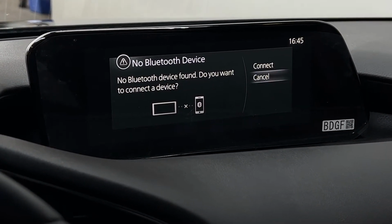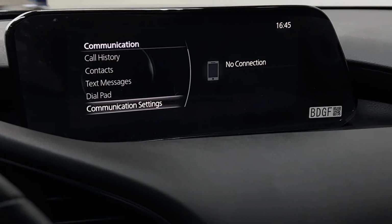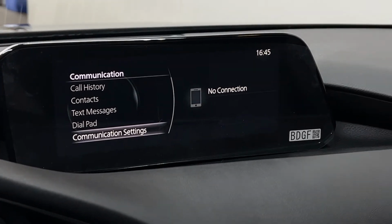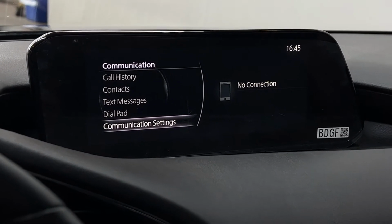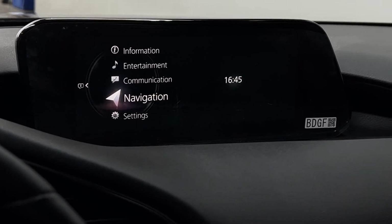You can connect your phone through Bluetooth to play multimedia, so your music, or you can make phone calls and send text messages there as well. You can set up favorite contacts with ease and have your favorite contacts set, so they're nice and a little bit easier to get a hold of when you are driving without being distracted.